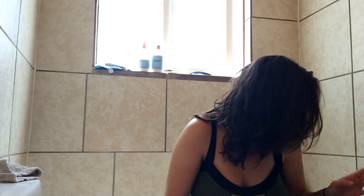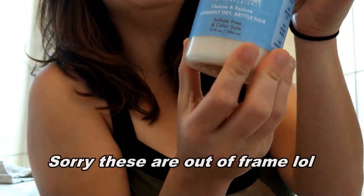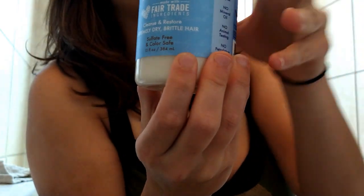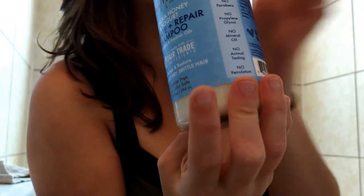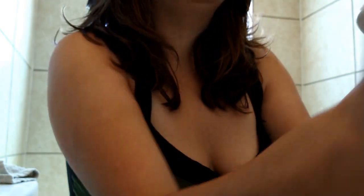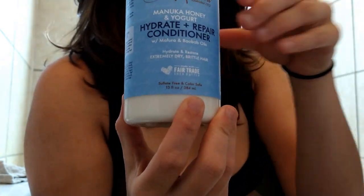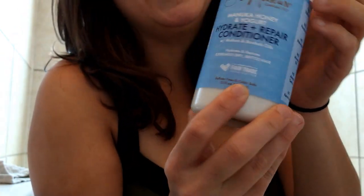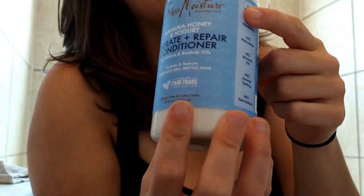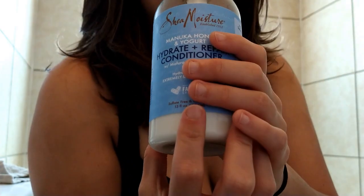So here's my current routine. I washed yesterday, so I don't need to wash again today, but I used the Manuka Honey and Yogurt Shea Moisture shampoo, and then I also have been using their conditioner as well. You can tell because it's like halfway gone. And I absolutely love this conditioner. It's like the best thing that has ever happened to my hair.